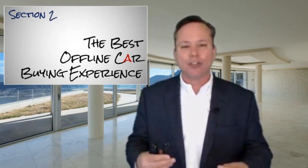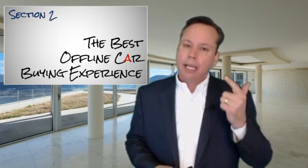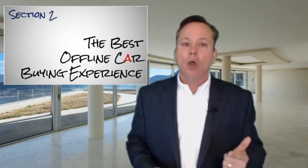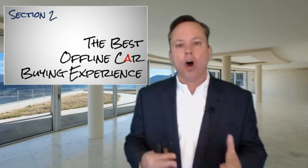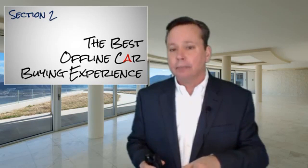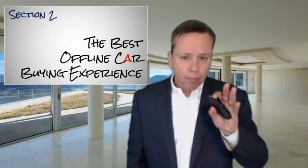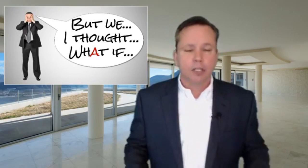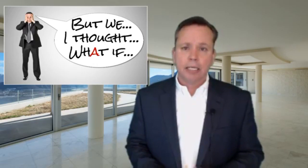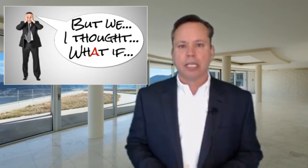There is no process transparency. So again, if we can create a shortened road to the sale and we can add some process transparency, we can actually create a great offline buying experience. Now, we're going to make this happen through some assumptive selling and with some tools and processes that will move it along. Now, the first rule here to creating this great offline car buying experience is you have to stop focusing on the negatives of a shortened road to the sale.